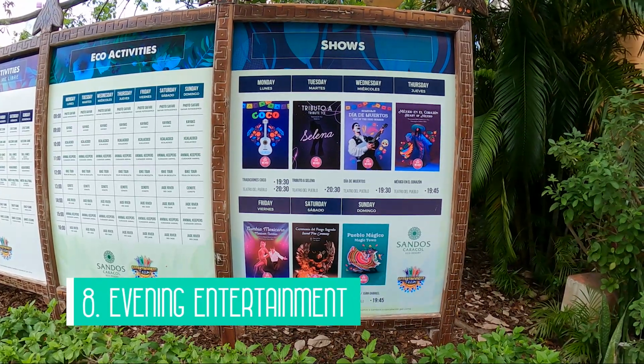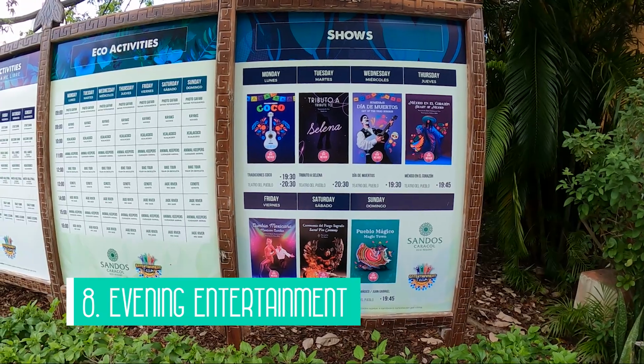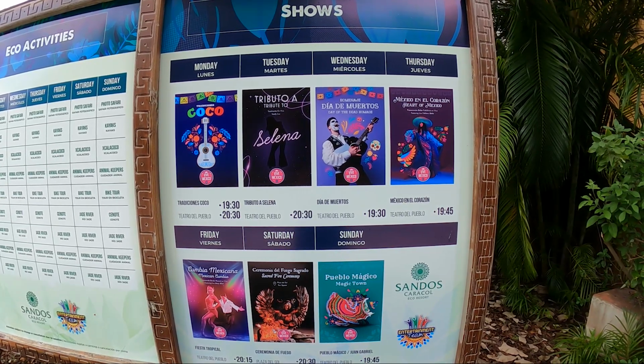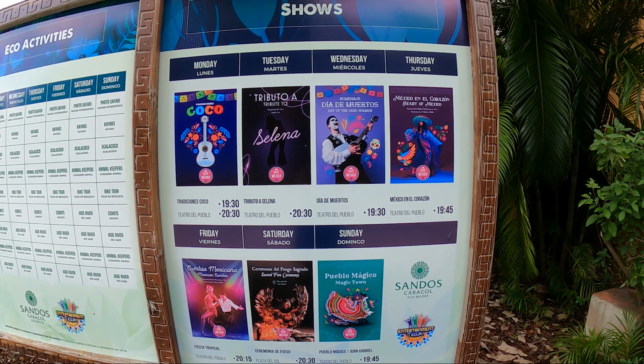The eighth thing I really liked was the entertainment. The evening entertainment at this resort was pretty great in my opinion. One night per week they had a special show in the Sun Theater in the eco section of the resort. It had authentic costumes, fire, and music, and there was even a bar there where they were serving drinks.